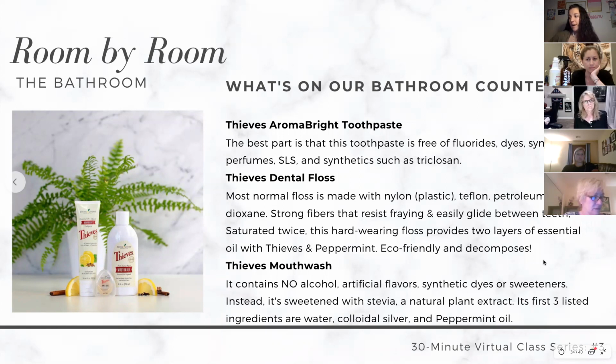So most mouthwash has alcohol. This, I will say, is very strong in flavor. So it's not going to taste like something different, but at the same time, it's so good for you that it has stevia. So it's not harsh or strong. It's good and uplifting, and definitely you can taste the essential oils in it.